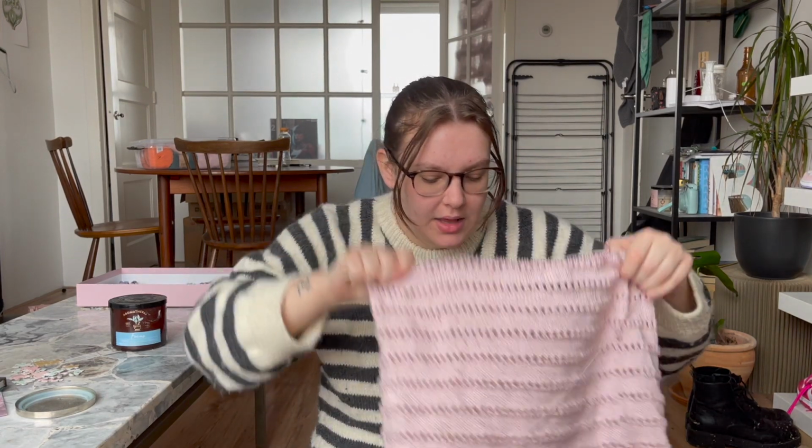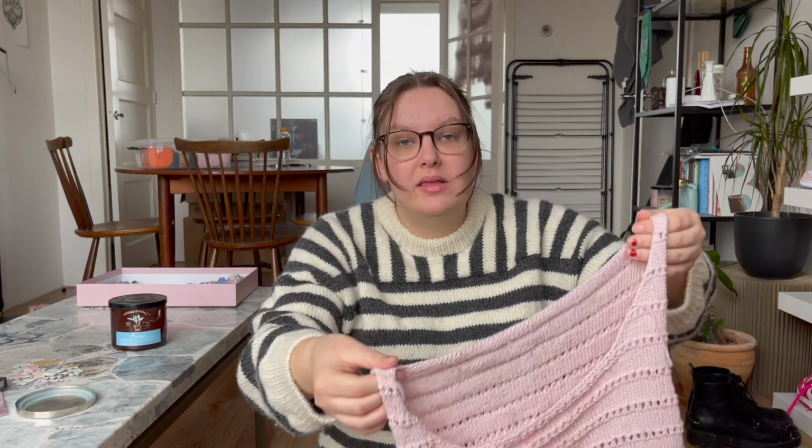My last WIP is, again, one that you would have seen in my WIPs video. It is my Ingrid Top by Gregoria Fibers. I whizzed through this guy so freaking fast. I cast it on, I think, just before the New Year, and we were in France for New Year's, and I whizzed through this guy like no other, so freaking fast.